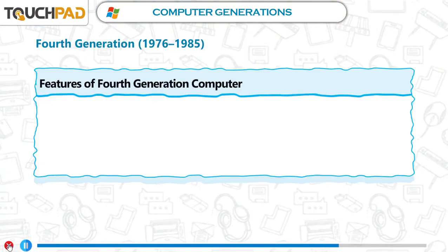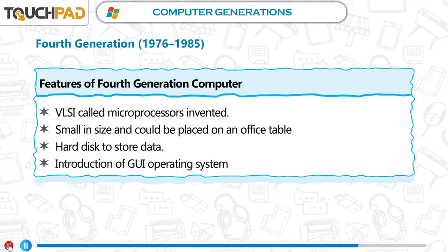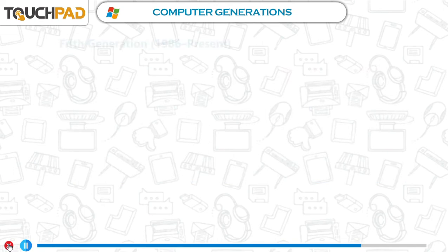Features of fourth-generation computers: VLSI, called microprocessors, invented. Small in size and could be placed on an office table. Hard disk to store data. Introduction of GUI operating system.